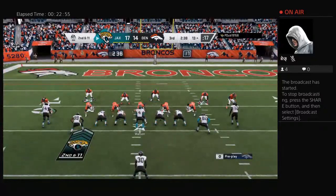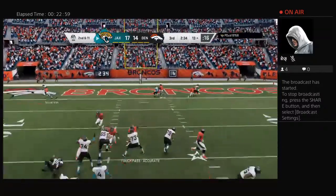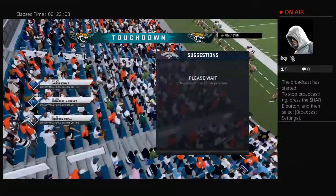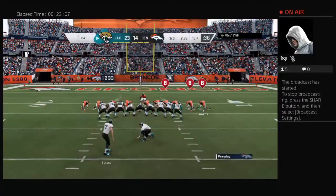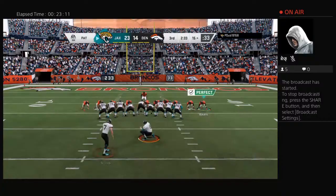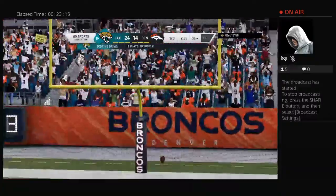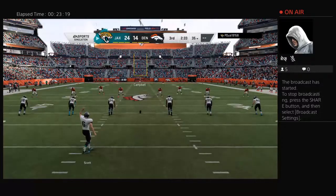Here's 2nd and 11. They'll try the air now with Watson. And that is caught. Touchdown, Jacksonville. Delaney Walker, his 1st touchdown on the year. And the Jaguars are able to widen their lead. Extra point up and good by Succop. And the decision to just kick the extra point winds up successful.